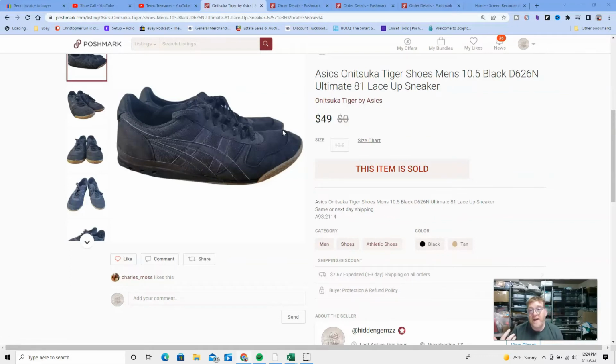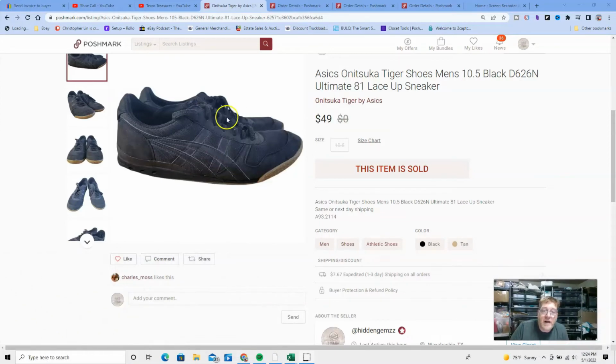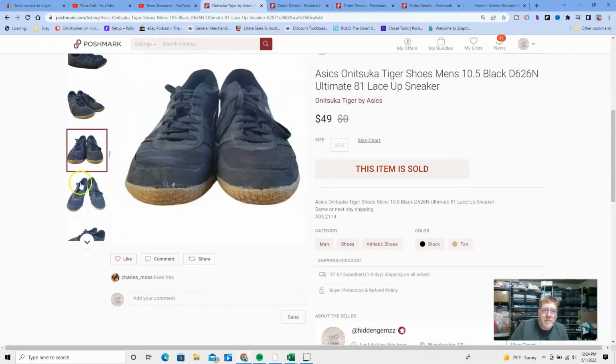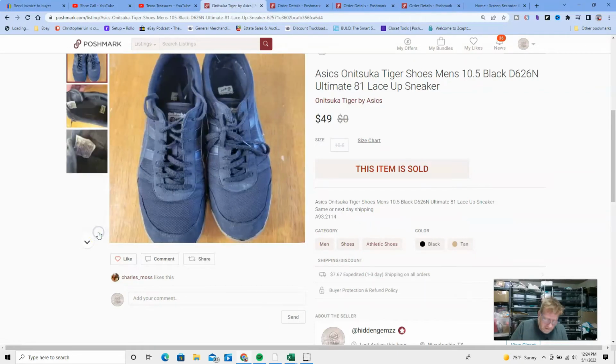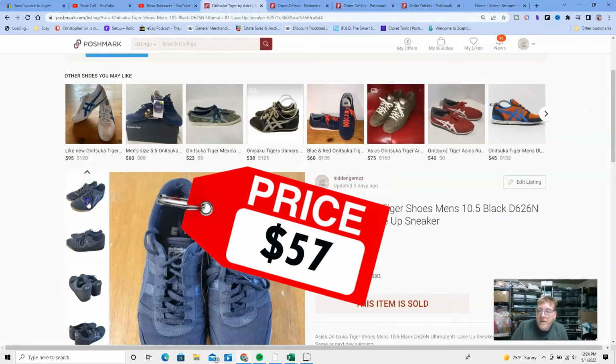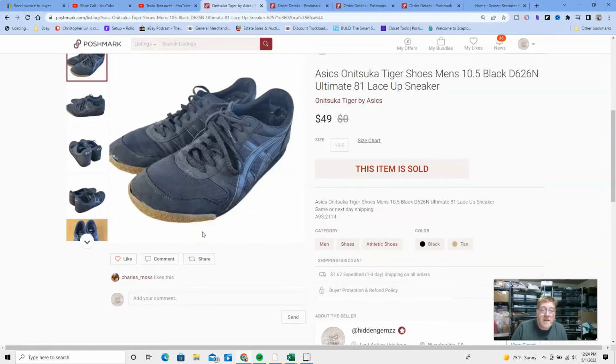Anyway, here we have a pair of Asics Onitsuka, probably mispronounced that, Tiger running shoes, men's size 10.5 in the black colorway. I think, and I could be wrong, this is like the Japanese version that Asics makes for Japan. And this sold with shipping and handling for $57. A lot of people pass up the Onitsuka Tigers. I don't. I always pick those up if I can get them, because they do tend to sell fairly fast and for fairly good money. So that sold for about $57.